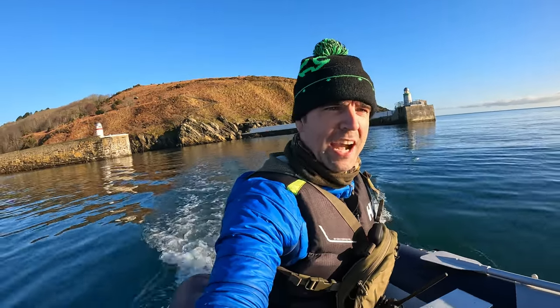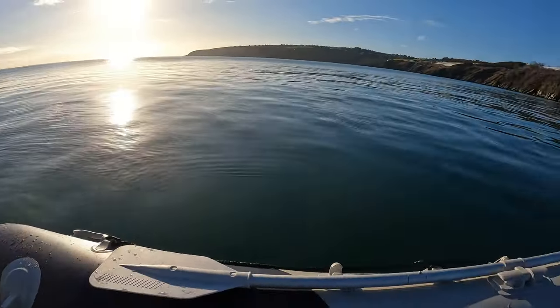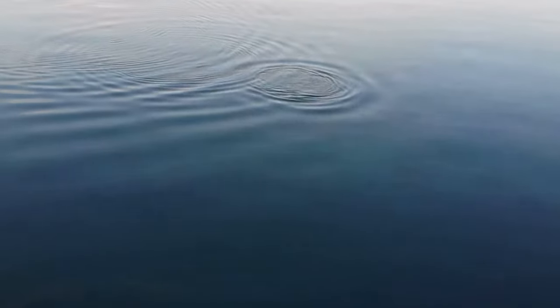Guys, well, we've left Laxey now, brought the fishing rod as well. You never know. This is amazing. What a flat calm it is. We do get dolphins in this bay sometimes, actually, but not so much in winter. There's two that seem to stick around here.